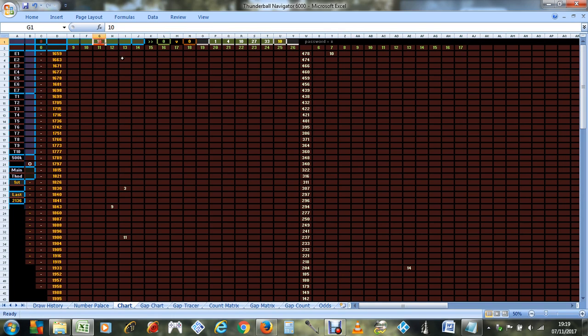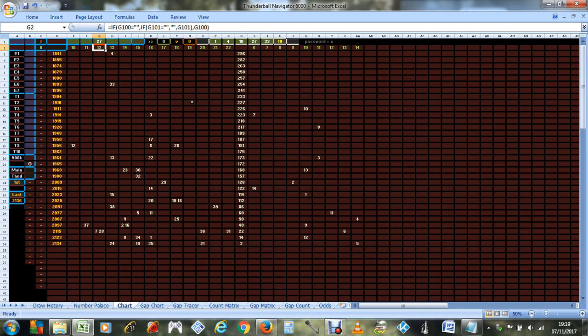Now if we look at the same for 27, these are numbers paired with 27, again number 10 most overdue to occur with 27. So I really should have picked Thunderball number 10 for that line, for the line that corresponds to machine 6 and set of balls 1. And also if you look at this chart for numbers paired with 27, 27 and 4 most overdue, 27 and 33 most overdue. So now we've got another reason to pick 33, and also we've now got a reason to pick number 4 as well.